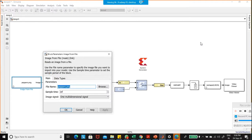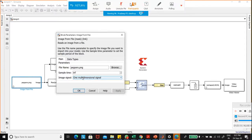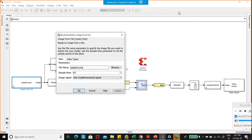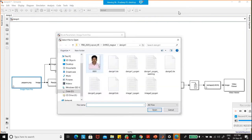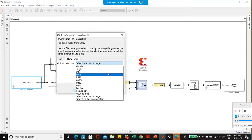When you click on the image from file block, it mainly consists of the file name and what type of data it is. If you separate the image signal into colors like RGB, you can use R as one type of signal, G as one type of signal, and B as another. But right now I am taking a one-dimensional signal. That means I am taking the entire data and browsing my file. That means I am giving my image file here. So I have one image here, I am taking the same image, and then I am applying this. Later on, I want to change my data type, because there is data conversion and I want to choose what type of data conversion.